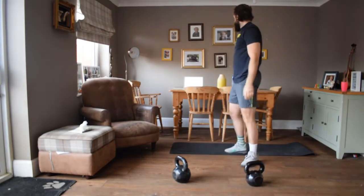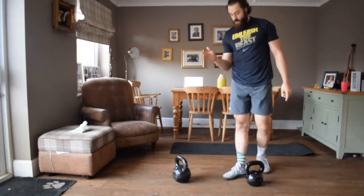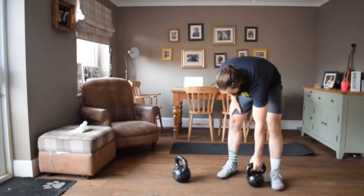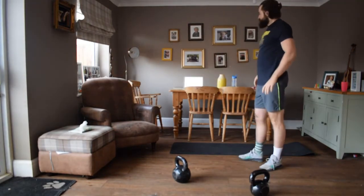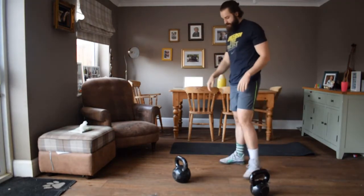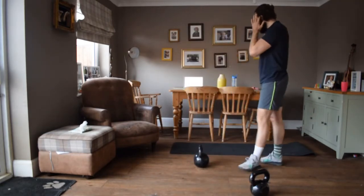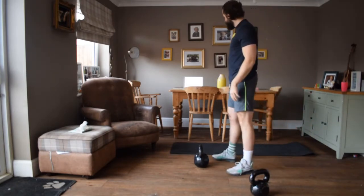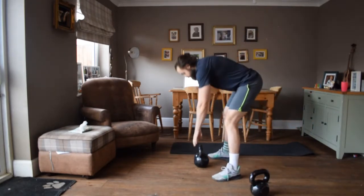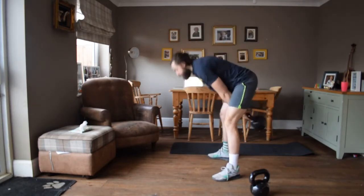Then rest, so that took about 30 seconds. Between each one I probably had about 20 seconds rest. Then we moved into 12 kettlebell swings next. I could have actually increased this to more like 20 kettlebell swings because that only took about 20 seconds. So my rest time was gained on the kettlebell swings. That was where I had the majority of my rest.